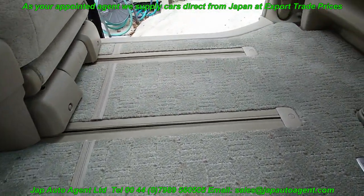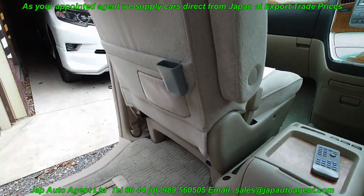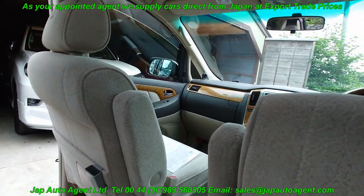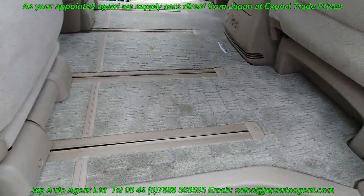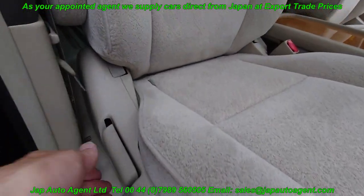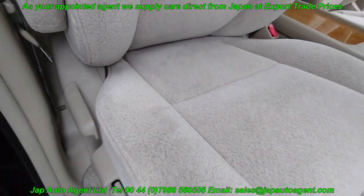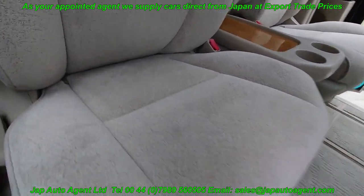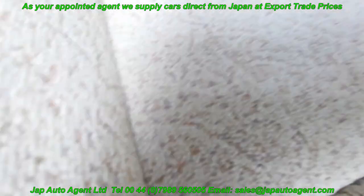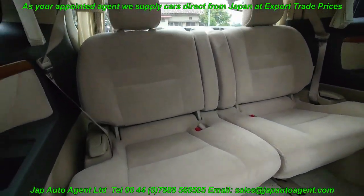As mentioned, for a more detailed view, you can view the Dropbox photographs at your leisure. They show everything pretty much. Oh yeah, it's got Isofix seats in the middle. This is supposed to move. Oh, it's very heavy. Hang on a second. And you need two hands for that.